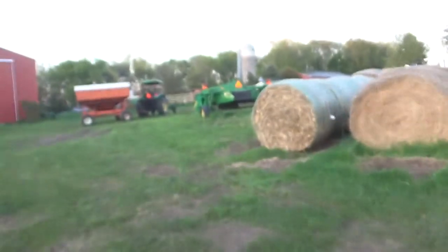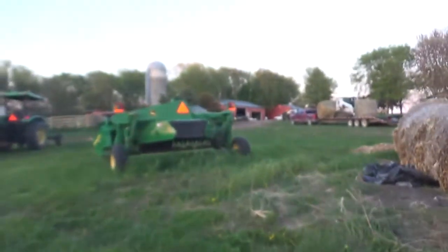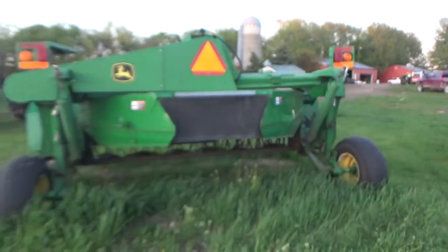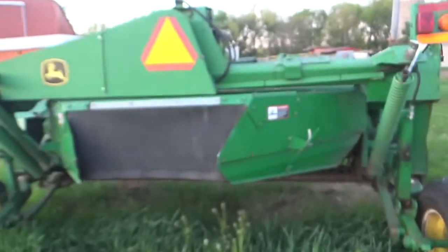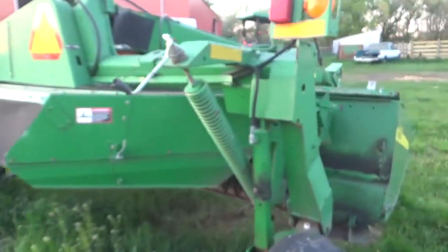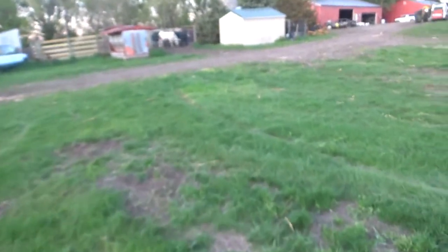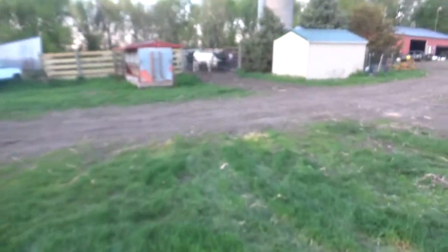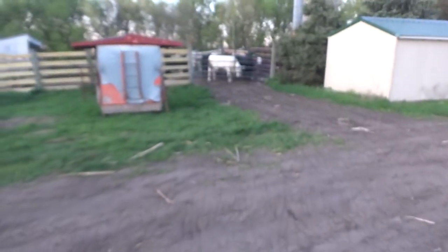Now we turn our attention to the haying equipment. So those will be the next farming videos that you see, getting the haying equipment ready, in which obviously this disc line that I'm showing you here will be one of the first pieces of equipment that's used. So I'll get a video on that along with the rakes and baler, I should say. There's only one baler here that's operable, and that'll probably be the one that does it all.